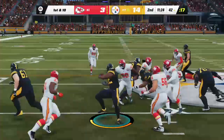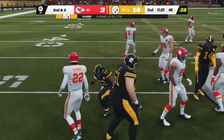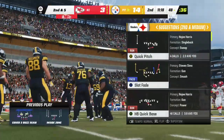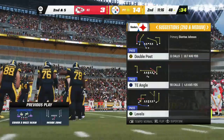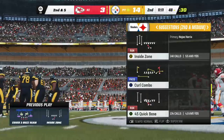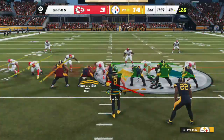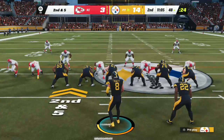They run with Harris. And give him about 5 as he gets this up to the 48-yard line. If you're a coach, you'll absolutely take that run every time on first down because it really sets you up to go in a number of directions here on second. The first down run got 5. Here's 2nd and 5.